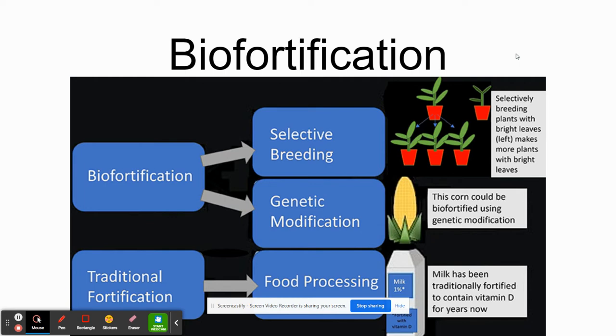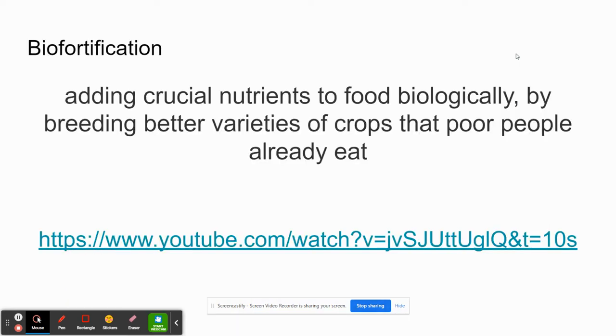biofortification when possible. If you look biofortification up in the dictionary, it defines it as adding crucial nutrients to food biologically by breeding better varieties of crops that poor people already eat. And that's kind of an interesting definition to use because we learn through research that biofortification does have a greater effect on people who live with food insecurity day in and day out, meaning they don't always know where their next meal is coming from.